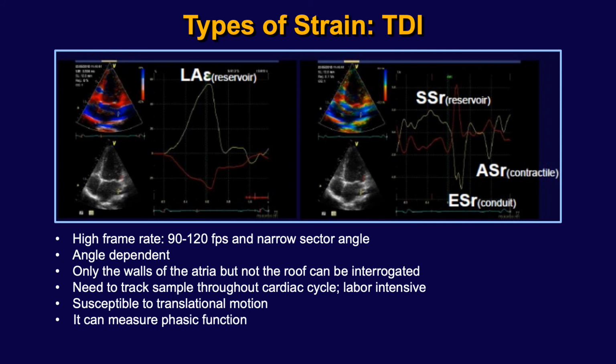There are 4 types of strain methods: tissue Doppler imaging, 2D speckle tracking, velocity vector imaging, and 3D speckle tracking. Tissue Doppler imaging strain requires high frame rate, 90 to 120 frames per second, and narrow sector angle. It is angle dependent. You can only assess strain for atrial walls, but not the roof. You need to track the sample throughout the cardiac cycle, so it's very labor intensive. It's susceptible to translational motion, but it can measure phasic function.